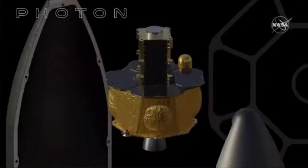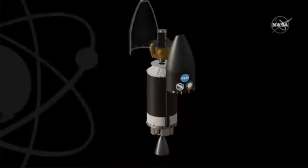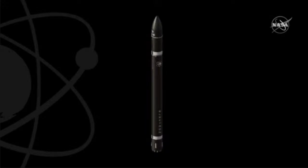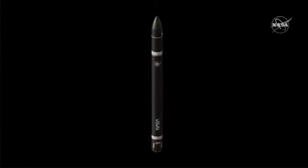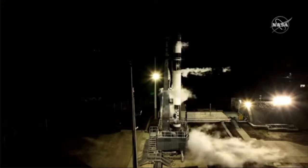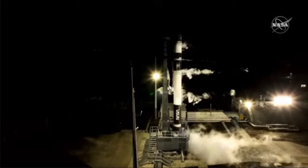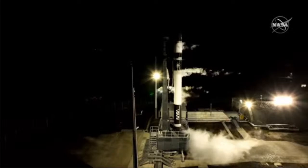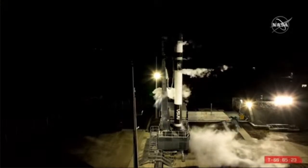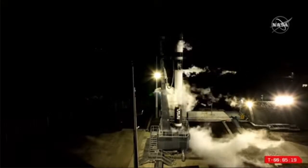It's to this structure that the CAPSTONE satellite is attached, ready to be carried on its way to its lunar destination in near rectilinear halo orbit. T-minus 5 minutes and 30 seconds on the clock, and from here the launch team will move on to some of the final milestones and checks of Electron, Photon and CAPSTONE before liftoff.